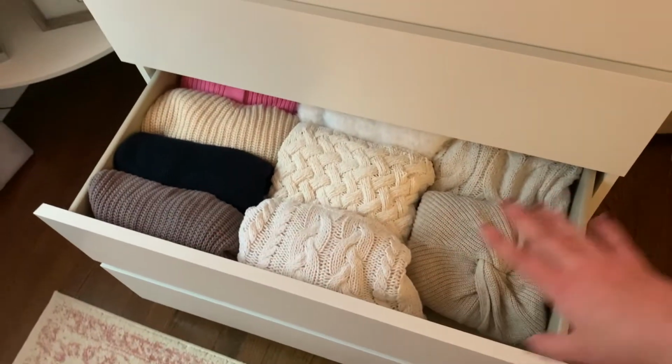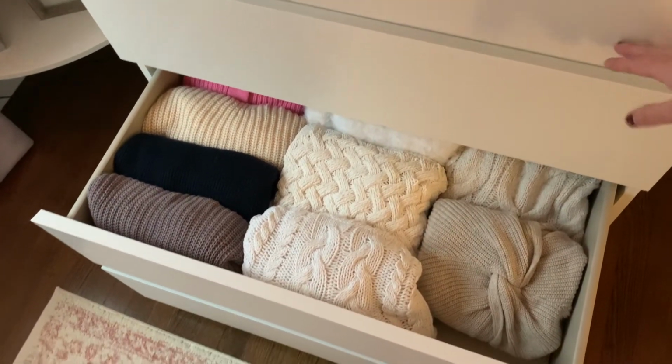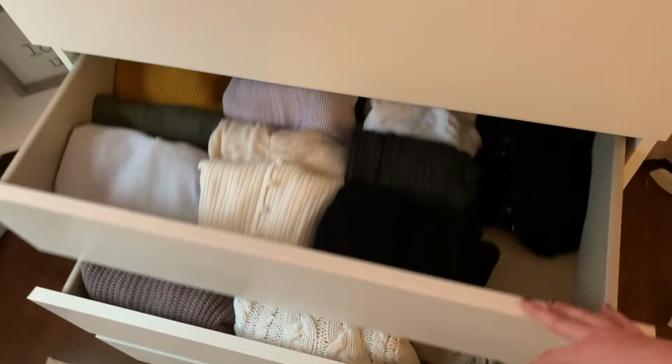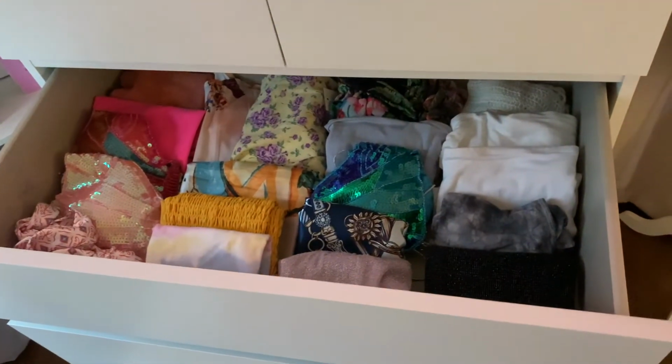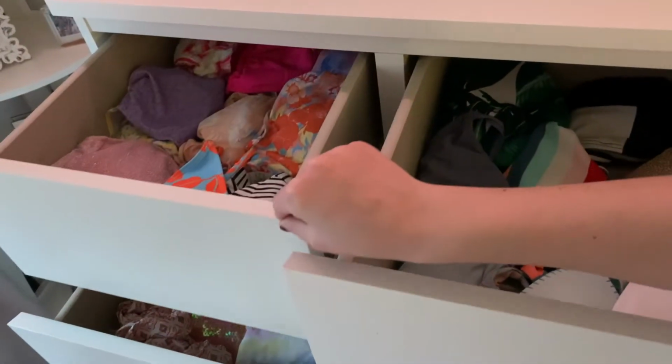I just love the way that it looks now because instead of my clothes being on top of each other, I can see everything that I have. I love this organization technique. Everything looks so much better. Oh my God, I'm actually obsessed. But yeah, so that is everything that I organized.